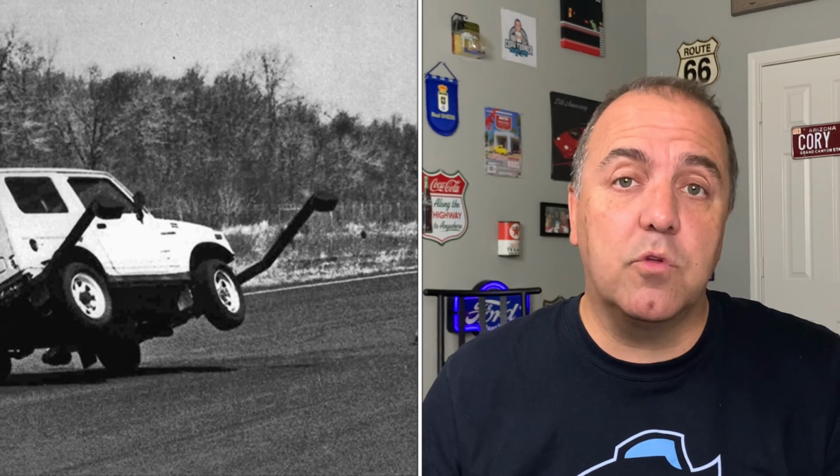Later, Consumer Reports got in trouble for that. They got their hands slapped. None of that was accurate, but it was too late. So Suzuki was trying to come back and regain that market share they had. I mean, they really created the mini SUV market with the Samurai, and here they are trying to do it with this zany little SUV, the X90.